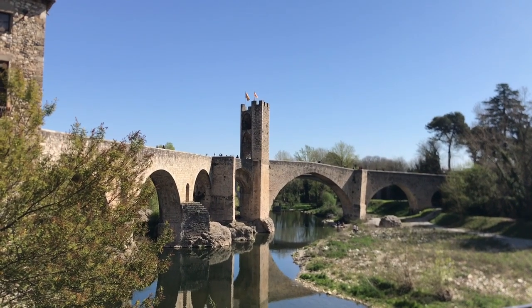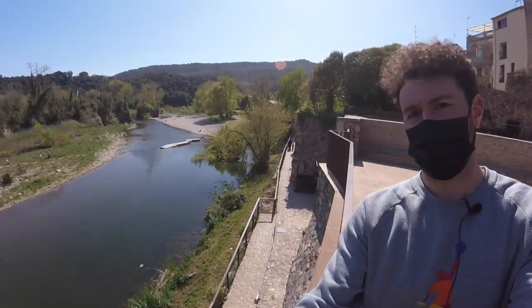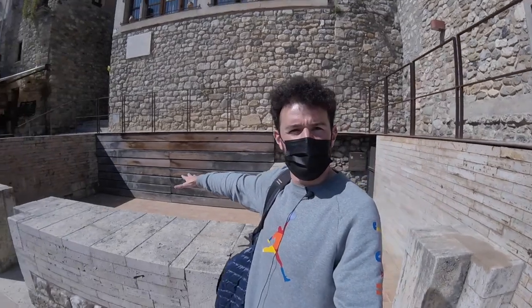You also get some really nice views of the bridge down here by the river. And there's a nice walkway that you can see down here. Here's the entrance to those Jewish baths, and right here is where they would have prayed.